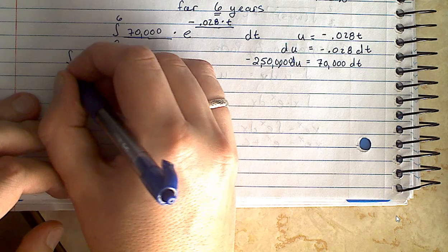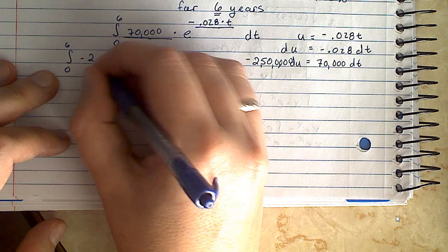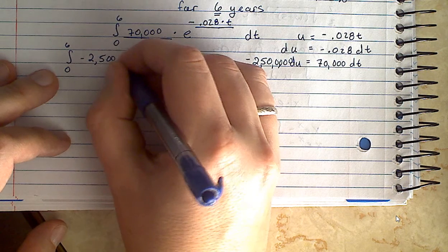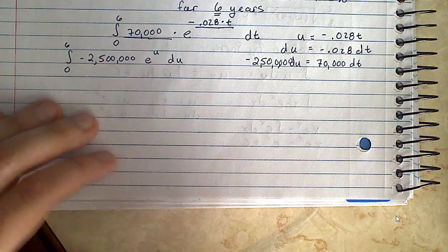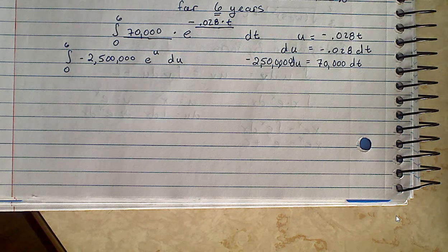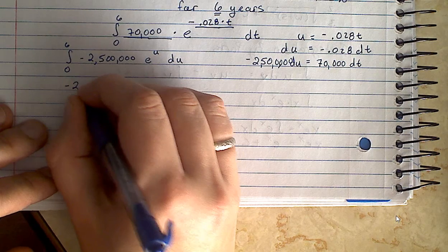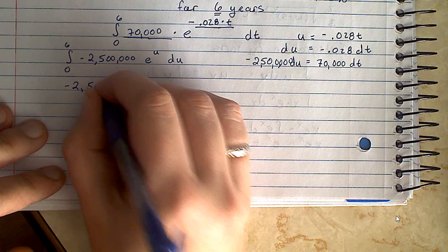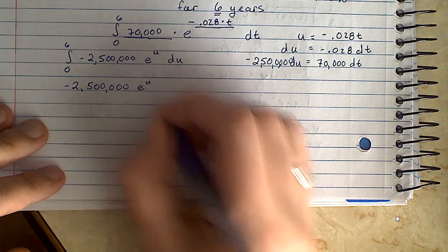So we've got the integral from 0 to 6. It's actually small because it's negative, negative 2,500,000 e to the u du. And now we can integrate it. Integrating this is actually really easy, right? So negative 2,500,000 e to the u, and we're going to integrate it from 0 to 6.